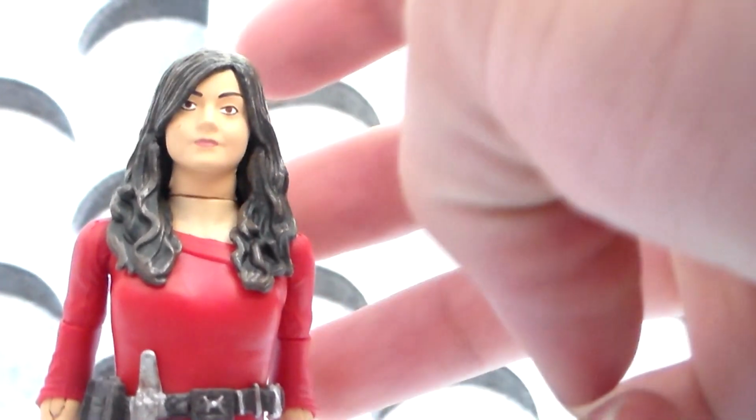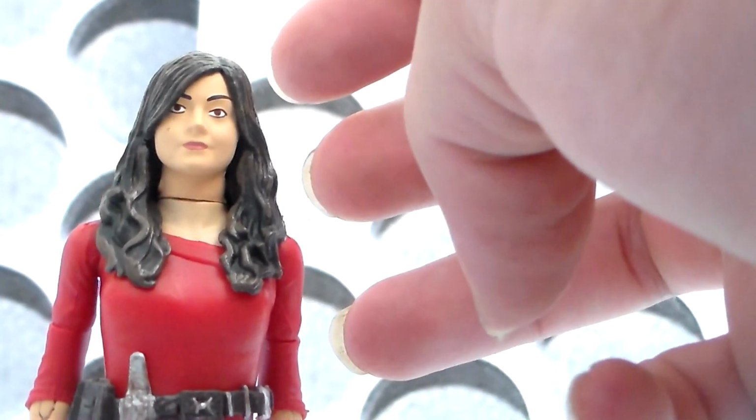The colour details, generally the skin tone, is slightly darker than the previous release, as if this figure's got a suntan, whereas the other one doesn't, which is interesting. And the belt is also slightly different, with different accessories on it, which is slightly odd, but a nice welcome, partly because it means I could tell which figure I actually needed to use for the review.